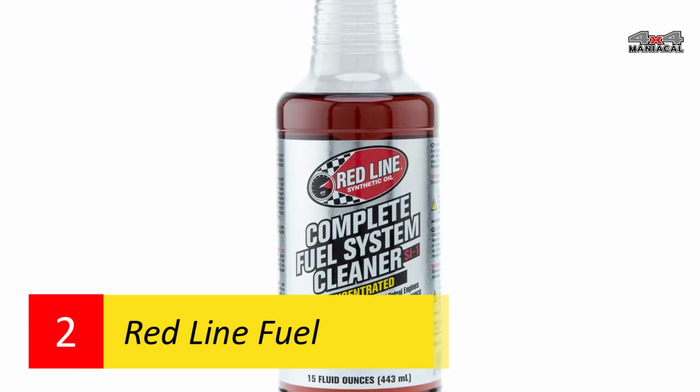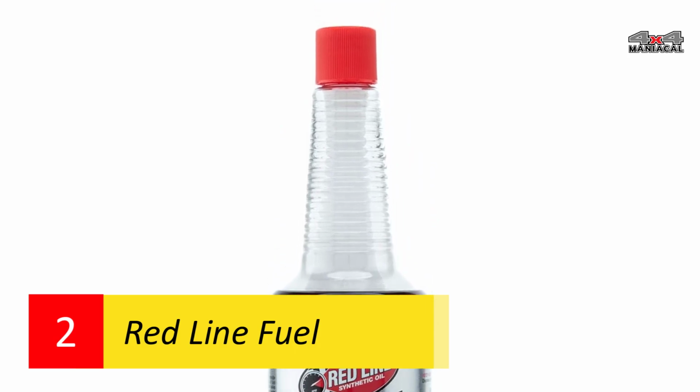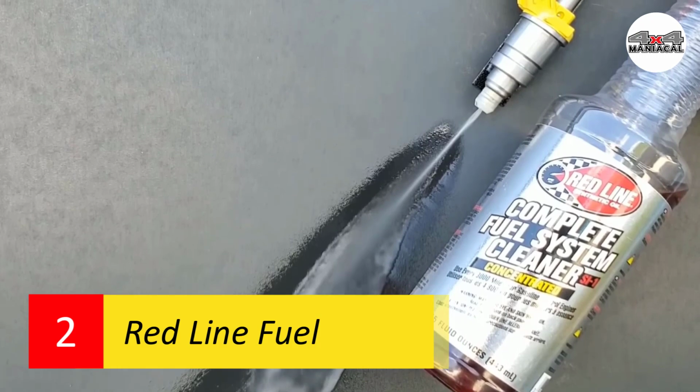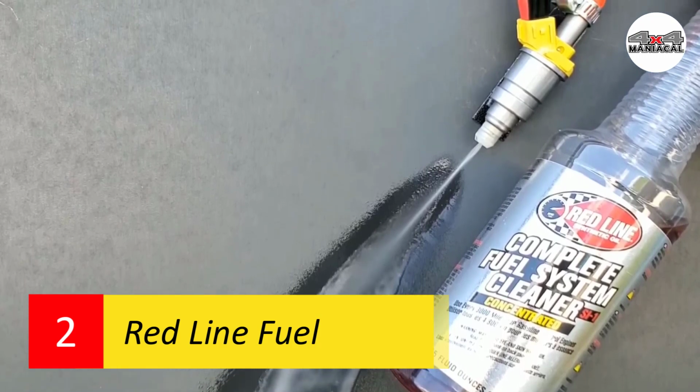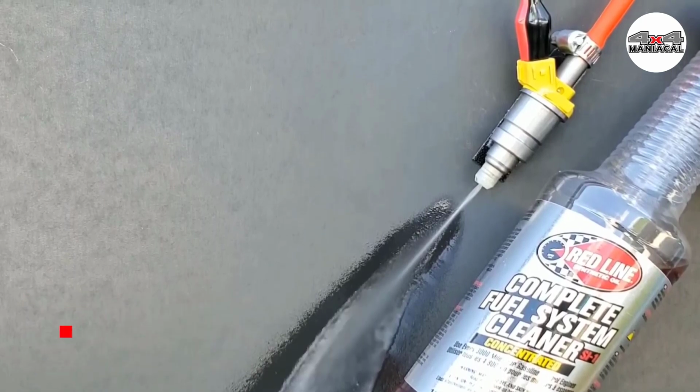The Redline 60103 SI-1 cleaner is also a complete solution for a variety of engine and fuel-related problems in a car. Also, you will be getting 2 bottles of solution with a volume of 15 ounces each, making the total cleaner volume about 30 ounces.